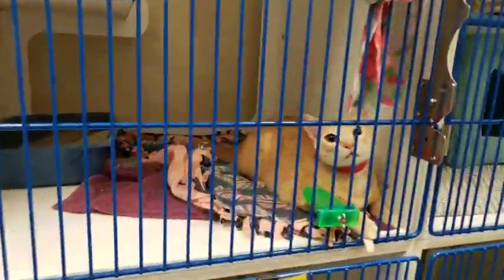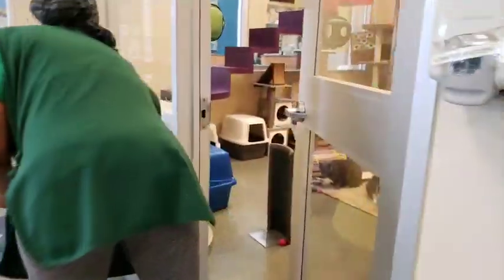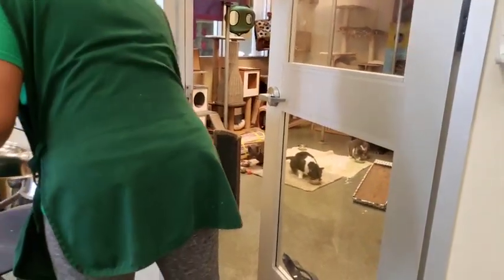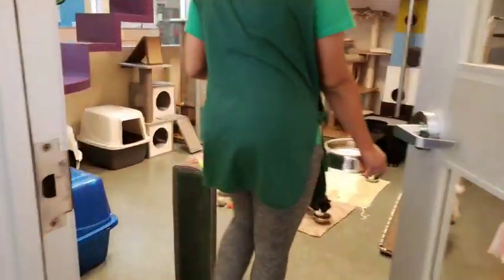So cute. So cute. And then we're feeding our free roam cats. Let's go check out our free roam cats. I got the door.